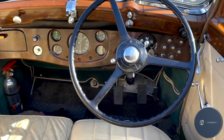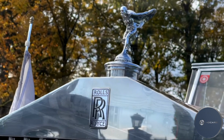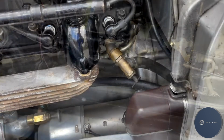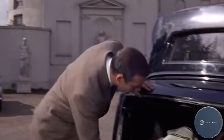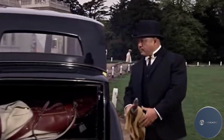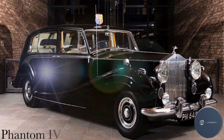Of the 725 sedan chassis made, around 300 still exist today. The chassis for the very last Phantom 3 was produced in 1941, but it wasn't until 1947 that it was delivered to the customer with the chosen bodywork. One notable owner was Auric Goldfinger in the eponymous James Bond film of 1964, despite the car being nearly 25 years old at that point. Let's head to Phantom 4.